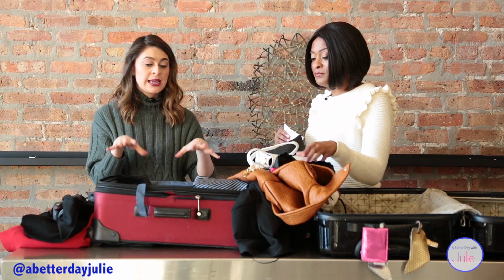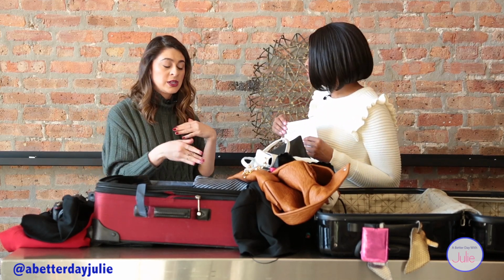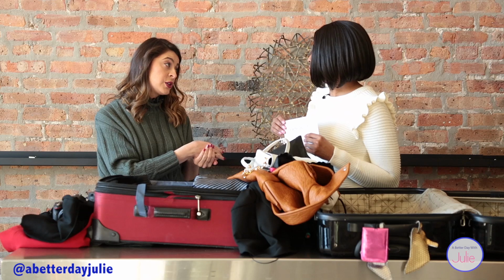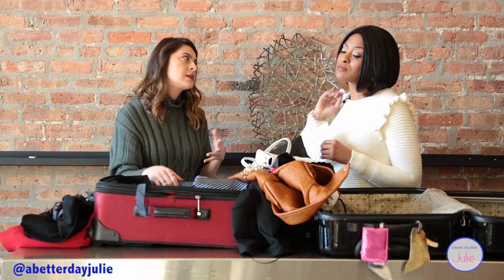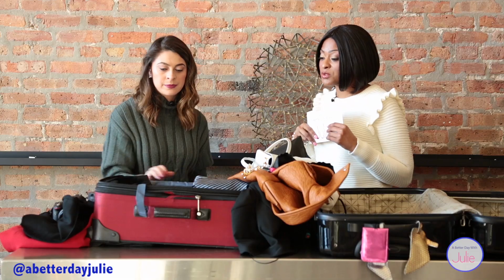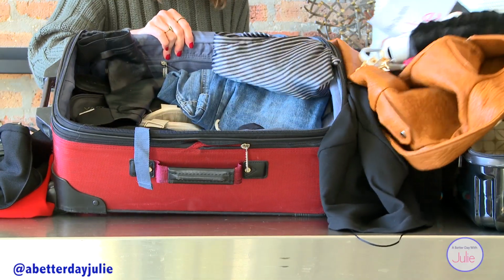Again, I'm planning. Right. So I know what I'm putting in here because I've got my outfits down to what events I'm gonna be going to, what things I have in mind. Sure. And then I'll make sure it all kind of coordinates. Love it. This is great. Yeah. This is really, really good. Yeah. So tons of little goodies in there.